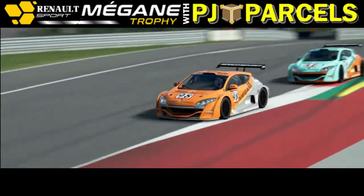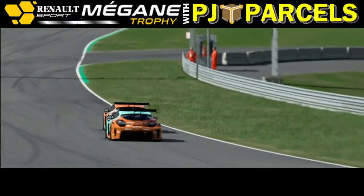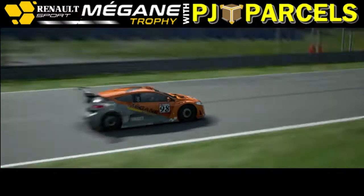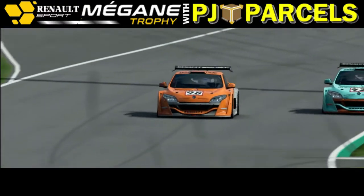We go back to the leaders and we see that Ollie has not given up the chase at all from James. I said it would be bye-bye and thank you earlier on from James, but it's not at all. Ollie's still hounding and harassing him massively.